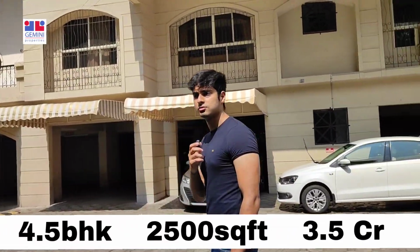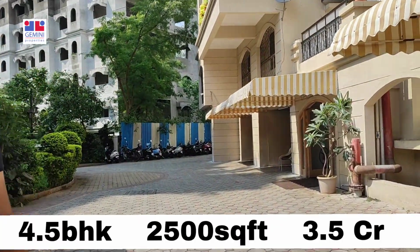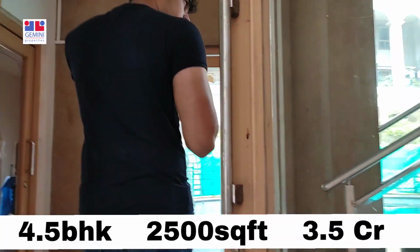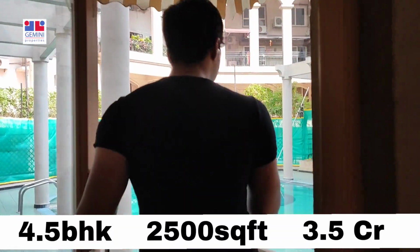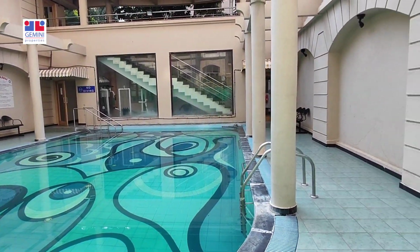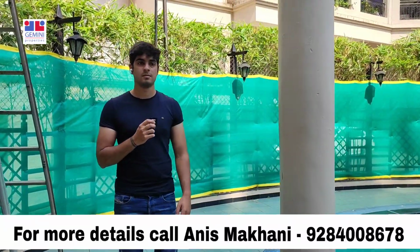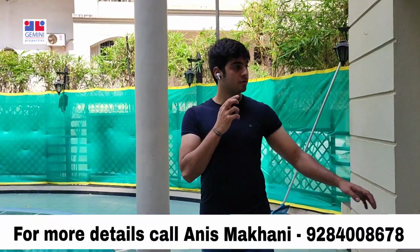Now we move forward to the gym, swimming pool and all the amenities of the society. This is the clubhouse right behind me. This is how it looks. You have a clubhouse with swimming pool here. Pretty spacious pool, and then you have area for your society residents to sit along in the evening along the borders. Along with the swimming pool, you have your changing area and washroom.